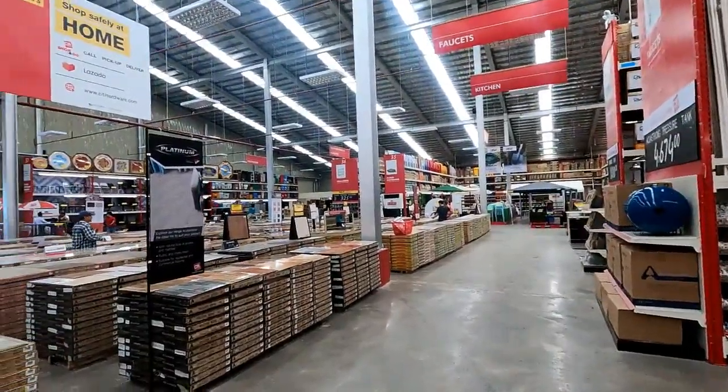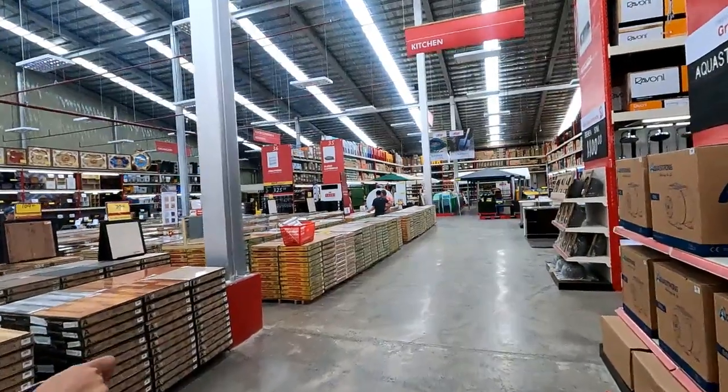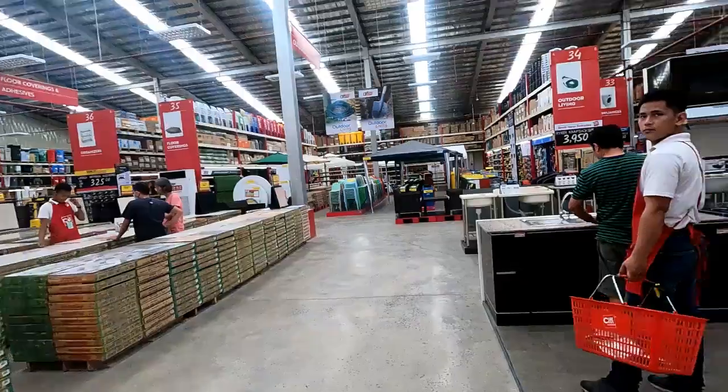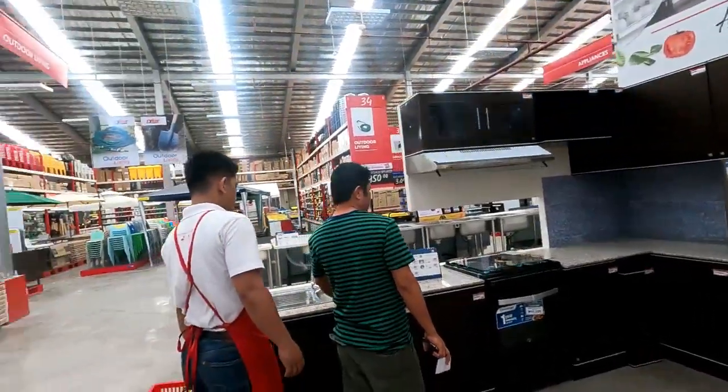So Ma's looking for a table. What kind of table? What we had, folding table. Oh, the folding table. If we're cooking, we need something to cook on. What, at the shop? No, in the house. Okay. Look at this, guys. I like that. That's nice.